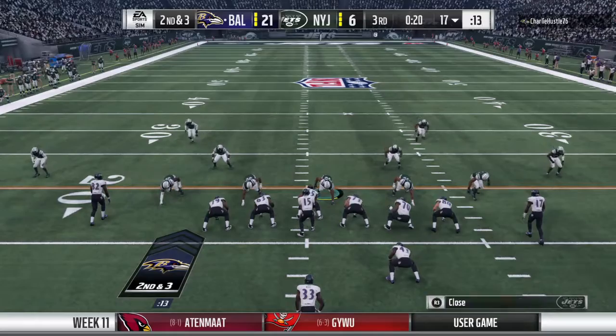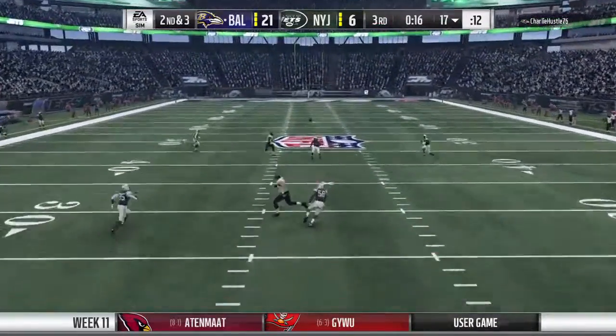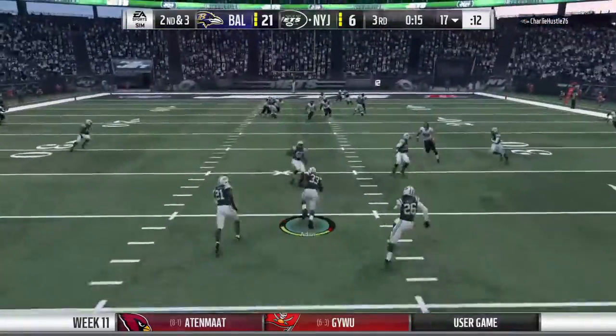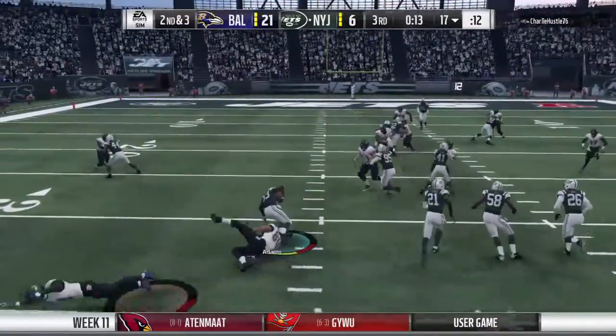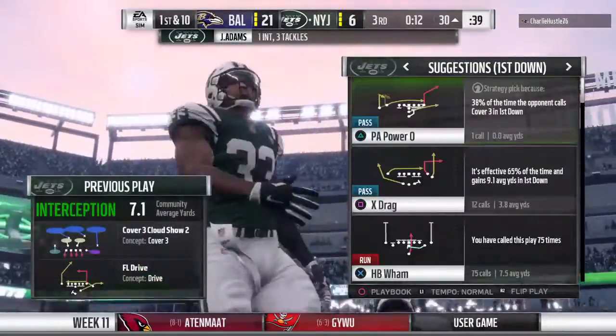And the defense definitely showing blitz here. Throwing now is Breeze. Looking for Brett, intercepted. Picked off by Jamal Adams. And he will return this one to the 30-yard line.